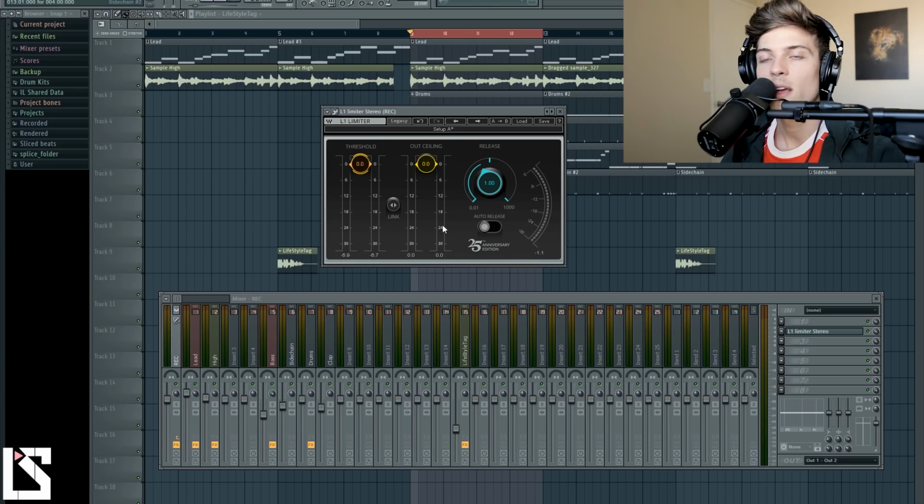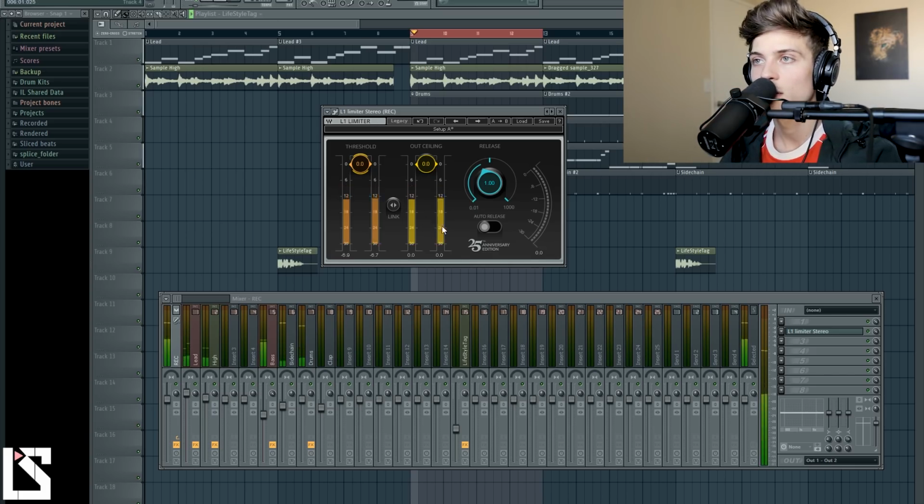So this is a Waves L1, okay? When it's linked, we're going to be able to pull it down together, hear what is happening with the actual compression and limiting of the track, and then we could hear if the kick disappears or the snare disappears. So I'm going to show you guys for an example. If I pull down them linked, we're going to hear it like this.